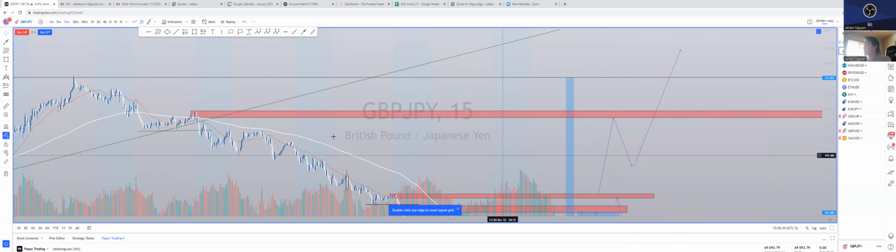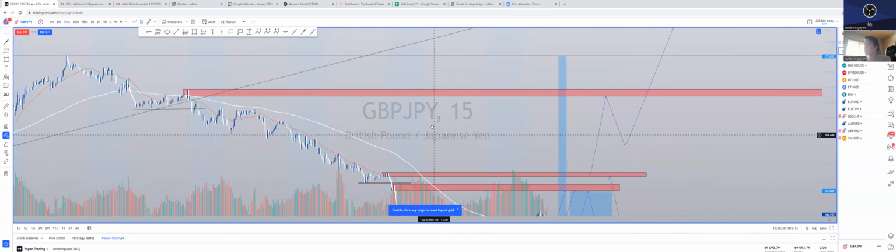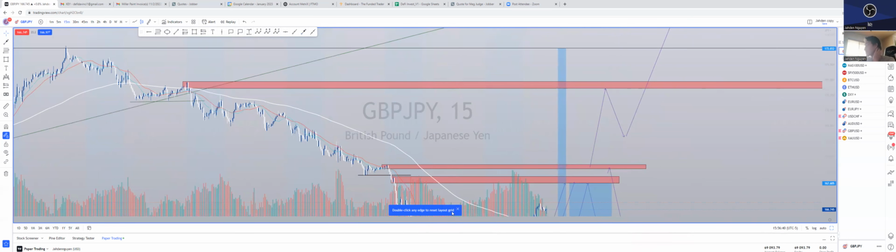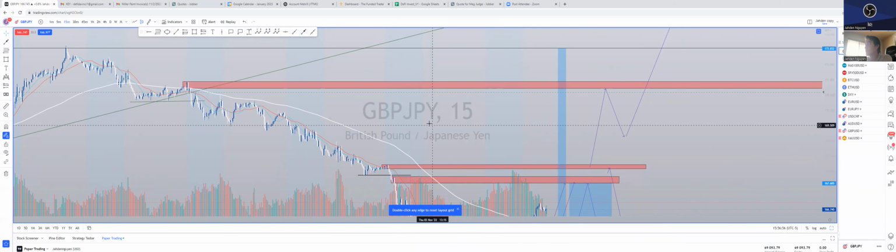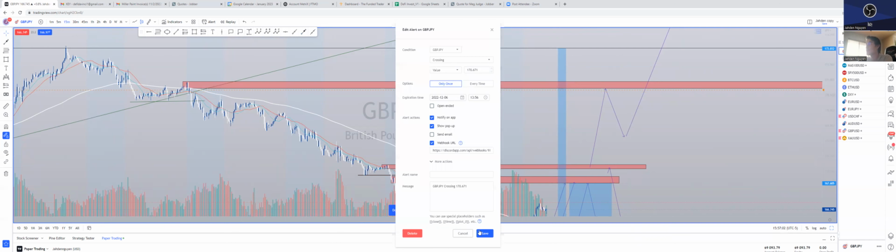So we always just want to identify these order blocks and respect them, especially on the higher time frames. And then once price gets to them, you look for good price action to show you that it is a good idea to get in. And I like to set alerts by right clicking right above or below the zones, add alert, create. And now I don't have to constantly be looking at price. I can wait for this alert to go off and then come assess.